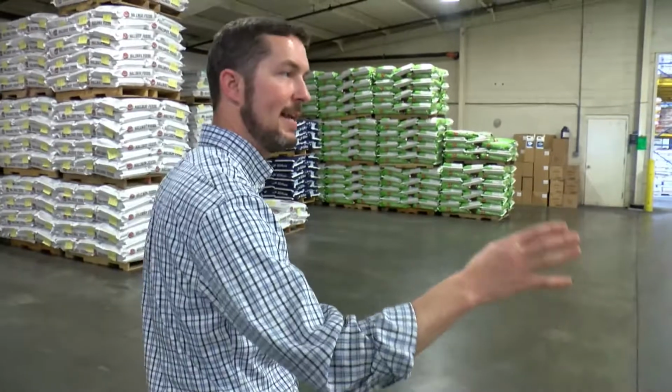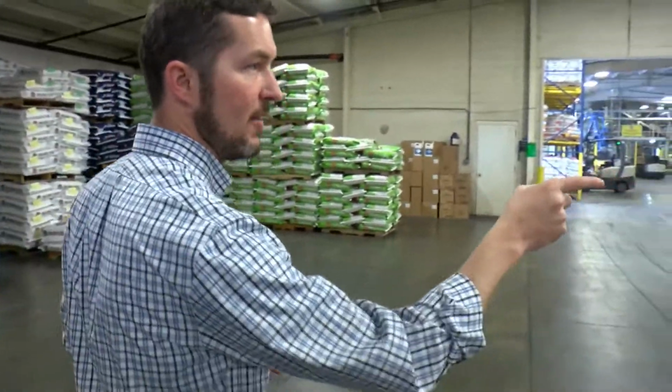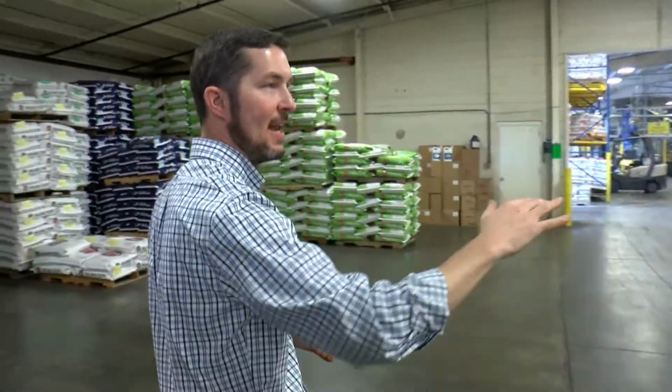He's a hard worker. Will's the one that makes sure every one of these pallets is perfectly lined up. It's a thing of beauty when Will does his job right.